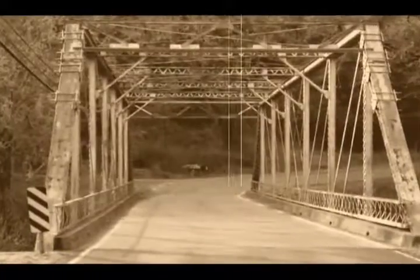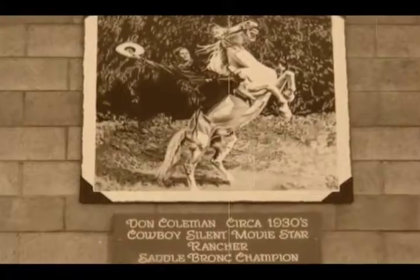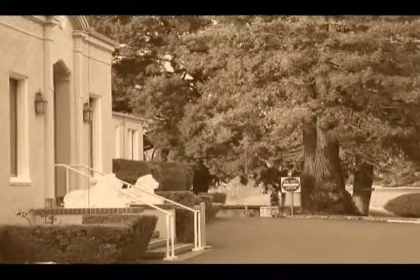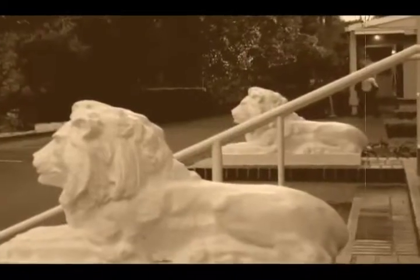Willits is our town. Always has been, and always will be. Like any other town, it changes just a little bit from time to time. So we're here to let you know some of the things that are going on in your town.